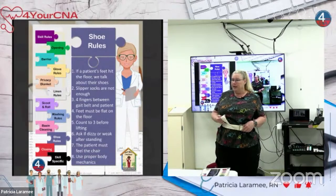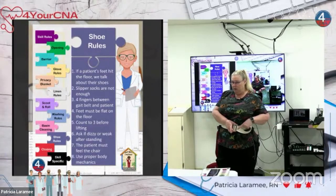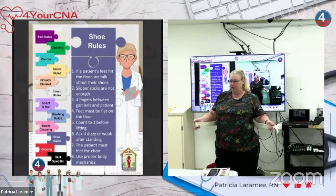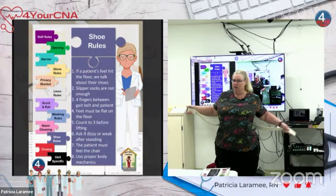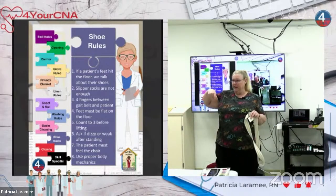To remove the gait belt, you unbuckle it, and then you slide this metal bracket along the belt to remove. And don't pull it against the skin. Listen to the sound. That can burn my skin. So you don't want to pull it against the skin. You want to reach around and grab the gait belt or loop it over the head.